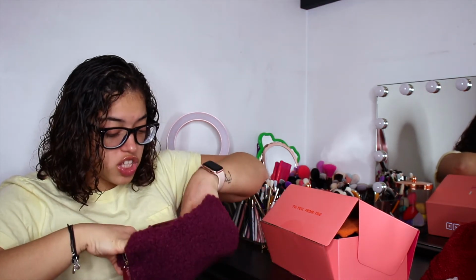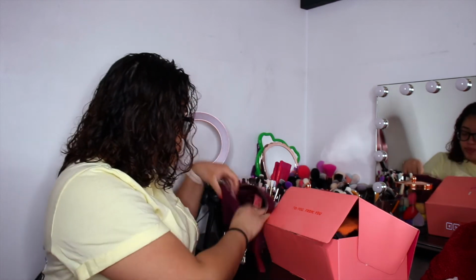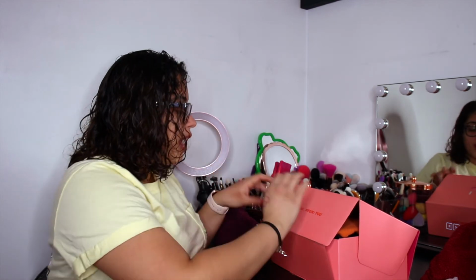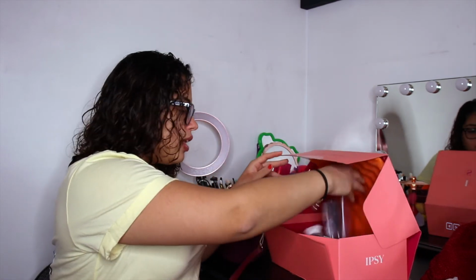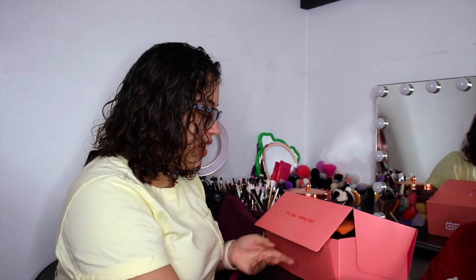Look at it, and it's big. It's a big bag. It's fluffy. I'm in love with this fluffy theme this month. Yes. Okay. Put you here, and let's get the first item out, shall we? Let's find the first item. I see the pamphlet. So let's just push that to the side real quick.